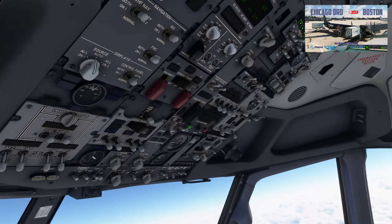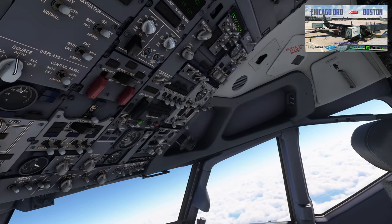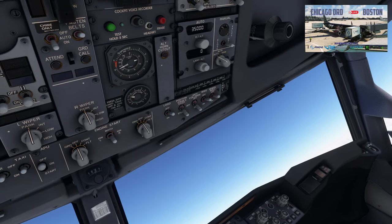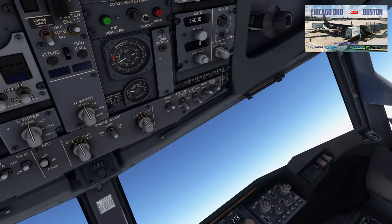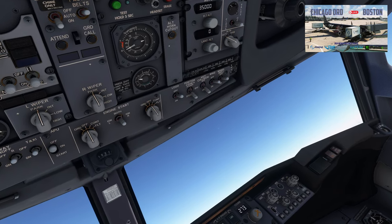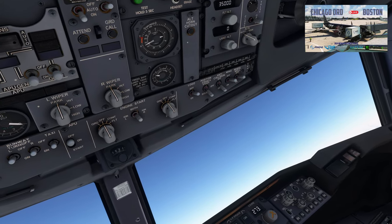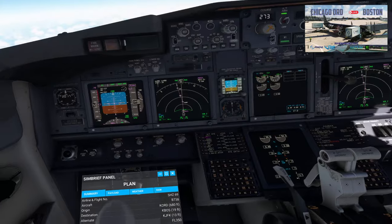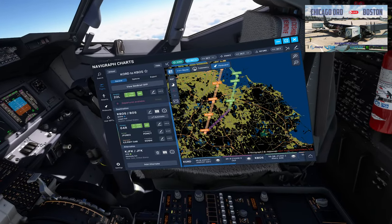Top of climb coming up. Everything's looking A-OK. Fuel's flowing. Battery's good. Gen 1 is good. Everything else looks A-OK. Altitude's looking good. We should get our handoff here any minute.